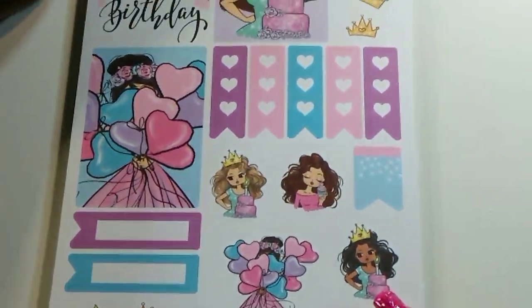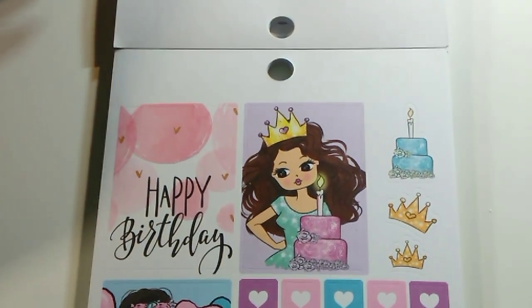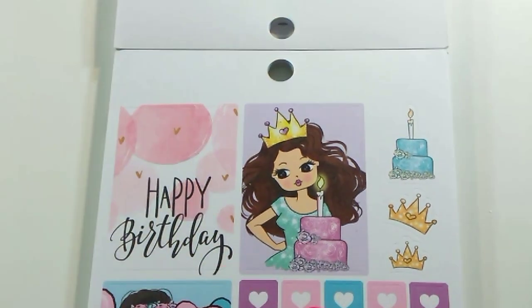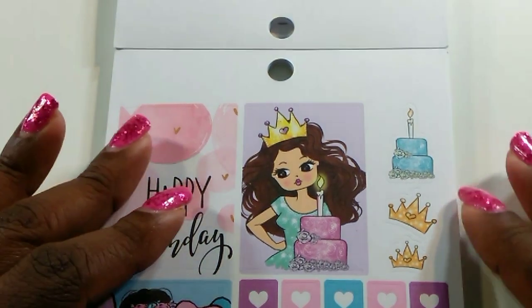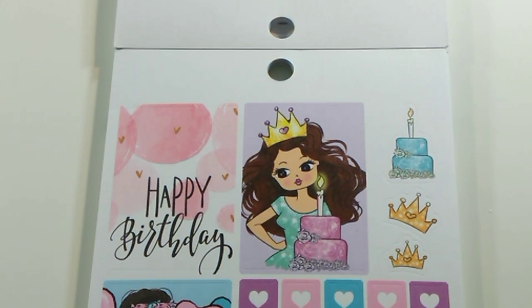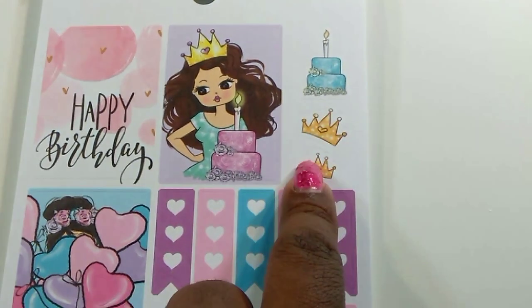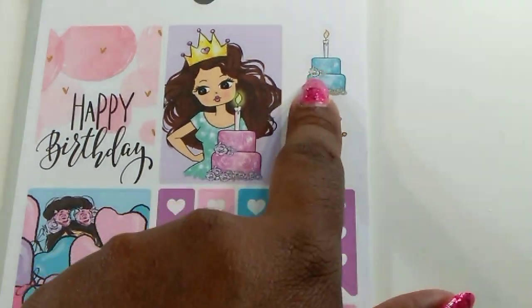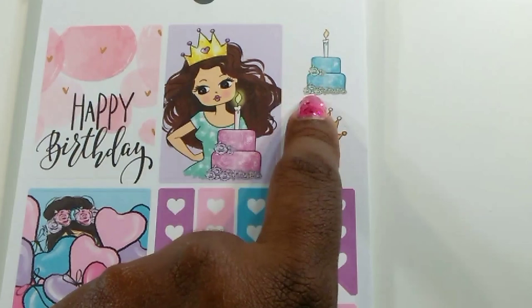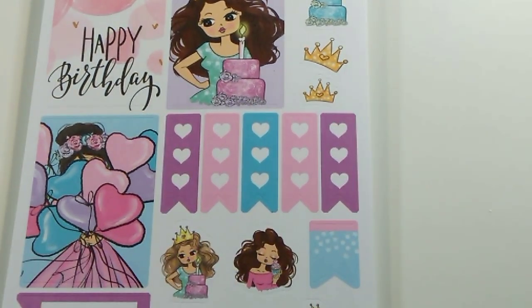This book is adorable. Look at this, guys. This is so cute. Happy birthday. This is what I get a feel from, like an SC printable kind of thing. It's so cute. Look at that. She got her tiaras over here. I love that Tiffany blue cake. So cute.